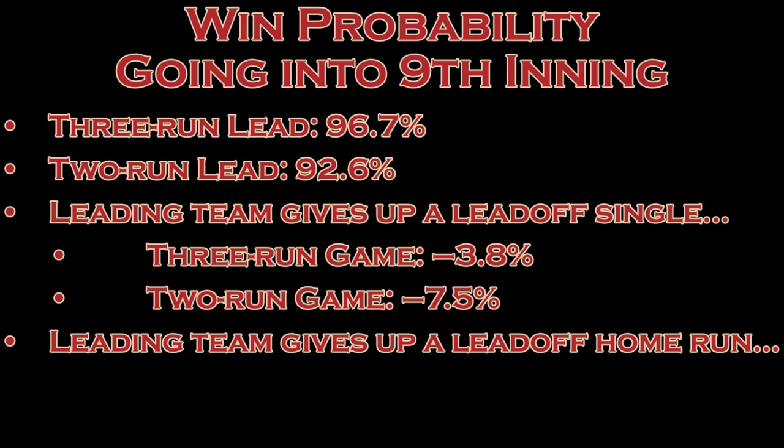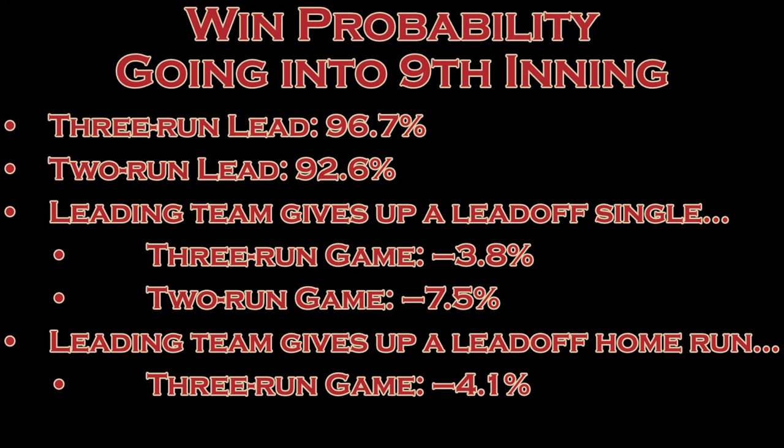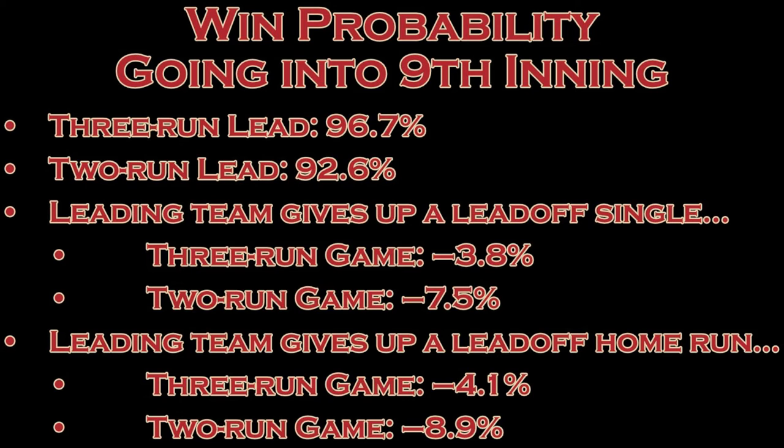Now, same scenario, except the leadoff hitter of the trailing team hits a home run. In a 3-run game, that increases his team's chances of winning by 4.1 percentage points. In a 2-run game, that increases his team's chance of winning by 8.9 percentage points, so it's more than twice as damaging. So as you can see, in the ninth inning of a 2-run game, hits by the trailing team are far more damaging than they are in the ninth inning of a 3-run game.